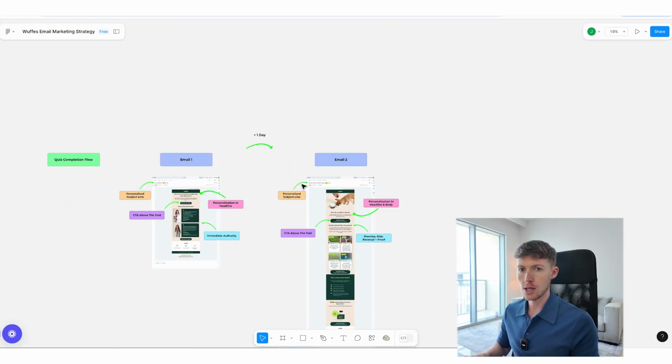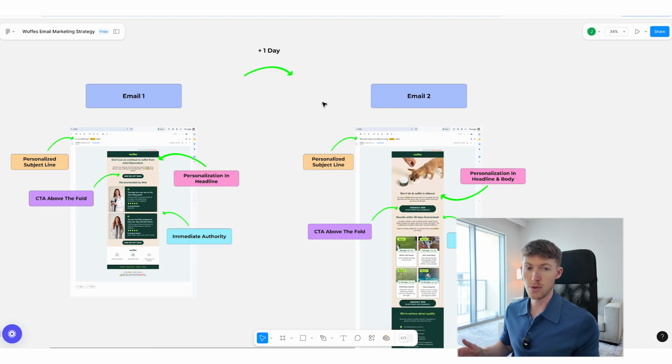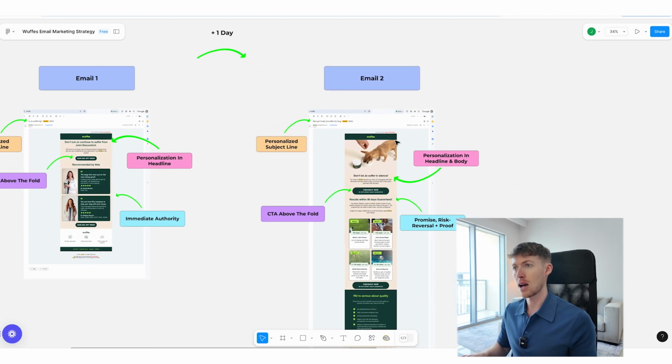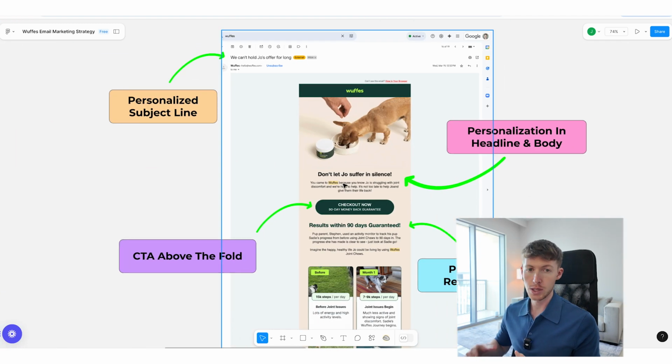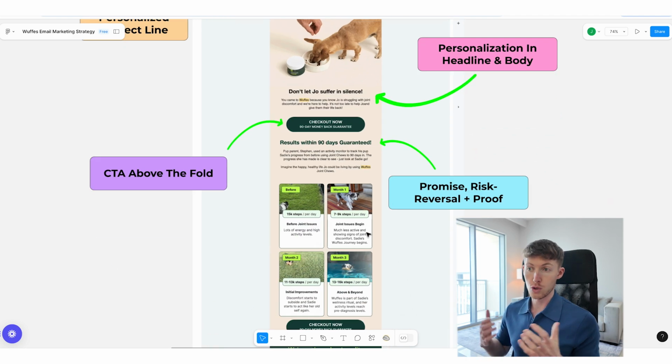So just 2 emails in this quiz completion flow. I think there's room for more, to be honest. I think you could extend this out over at least 7 days. You could probably add in 1 or 2, maybe even 3 more emails to this. And what you could do here is sweeten the deal with the offer. You could introduce more customer stories.